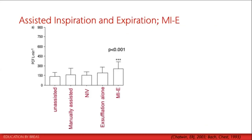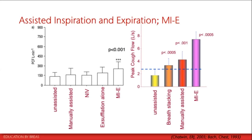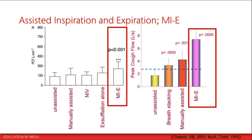We know from early studies from various groups that using mechanical insufflation exufflation devices produces the greatest change in peak cough flow. But we need to bear in mind that in stronger patients, this is not going to be the case. So going back to our red, yellow, green cough peak flow chart that I showed you at the start, it is about targeting this technique to the weaker patients. And the evidence base would be when the cough peak flow is around about 180 litres per minute or less.